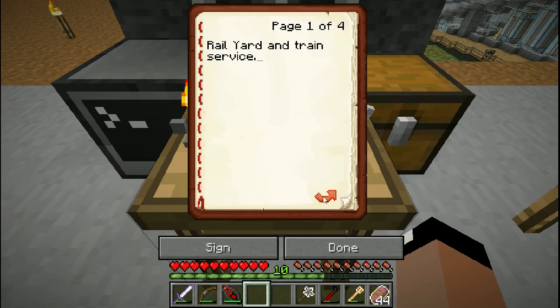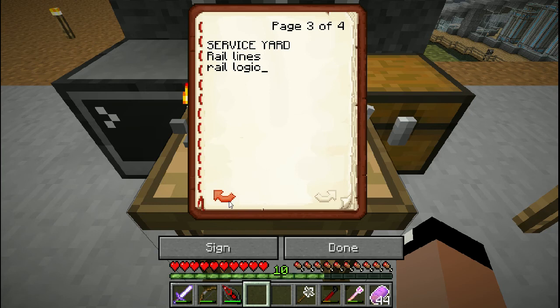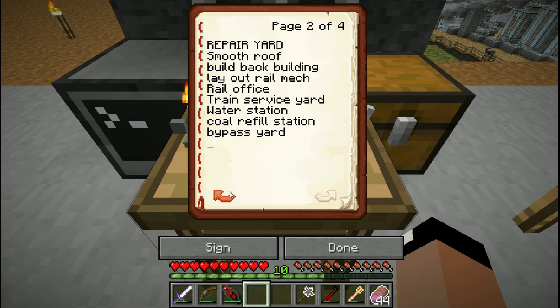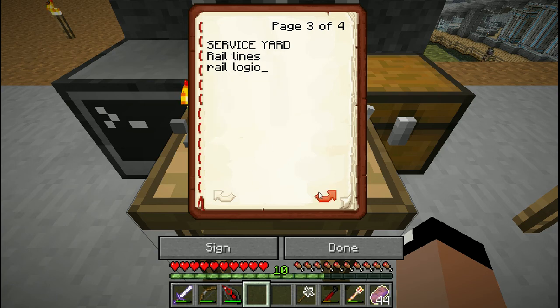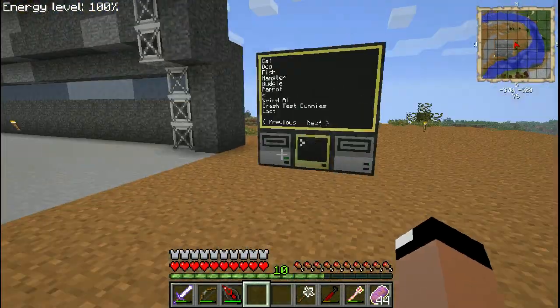So when we look at the original book of the rail yard to-do list here, Warp has kind of separated these into categories, so service yard or repair yard or control center, which is a future project we have planned that we want to get to eventually. And then underneath there's kind of all the projects that we want to work on, such as water stations to fill trains with water instead of the random water stations that we currently have, and coal refill station, things like that, or we want to build the back of the building here for the office where this computer is going.